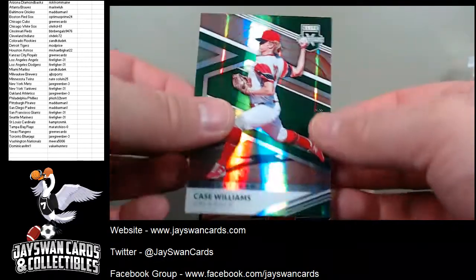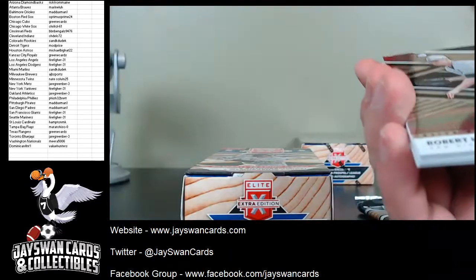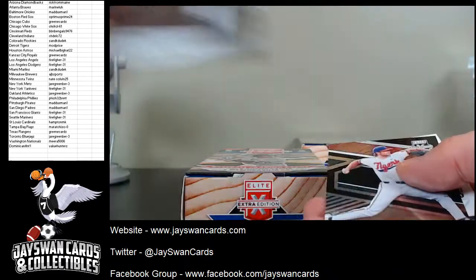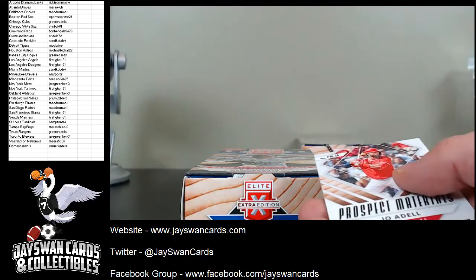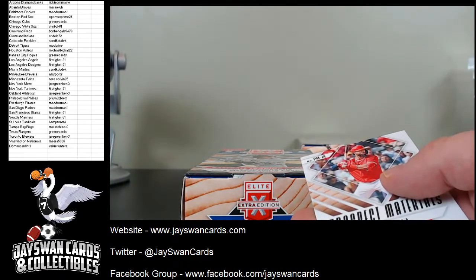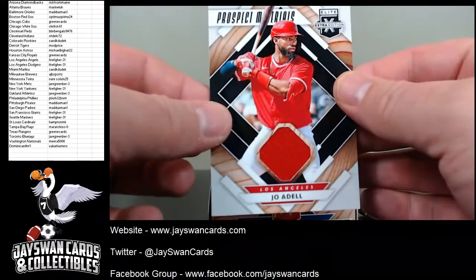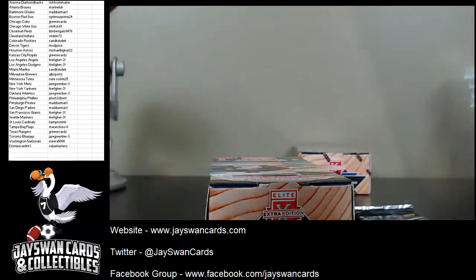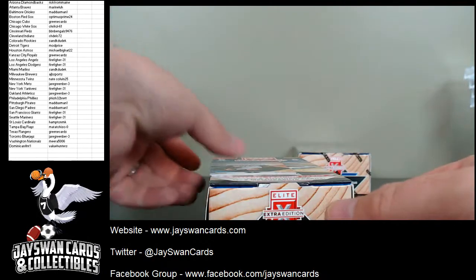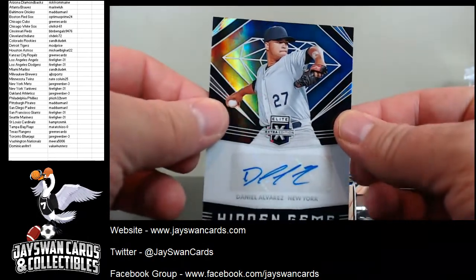And Colorado, Case Williams to $4.99. Robert Hassel, base for San Diego. Spencer Strider, Atlanta. It's a base as well. Joe Adell patch, Angels. Very nice. It was player worn. I was expecting that. And Daniel Alvarez, New York. Daniel, which New York is he? He's Yankees.